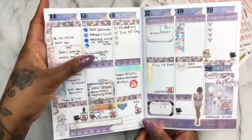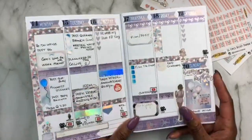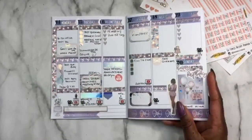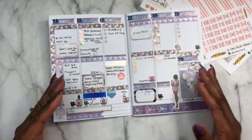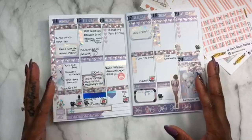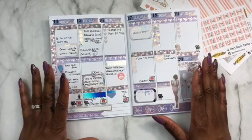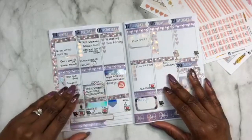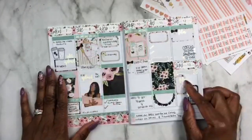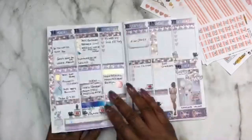But I really like that I was able to get a lot of white space, because I'm not necessarily a white space planner. I am a very deco functional planner. That's what I claim myself to be. I love decoration, but I needed to still be functional. Like the week before that, I'd used a lot of stickers from a kit, but I still had a lot of function. So I actually like both of them.